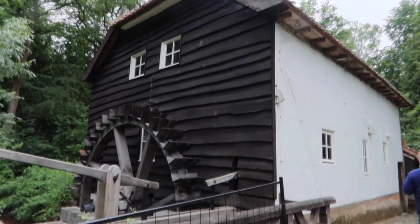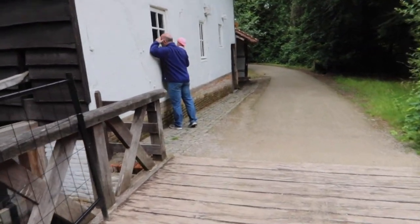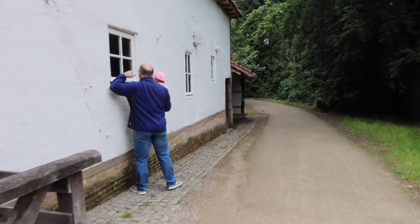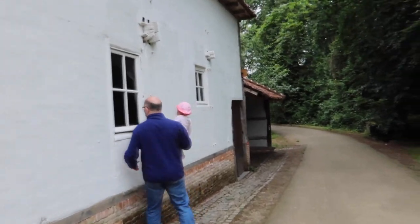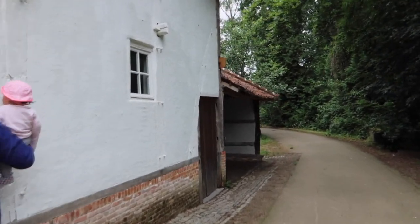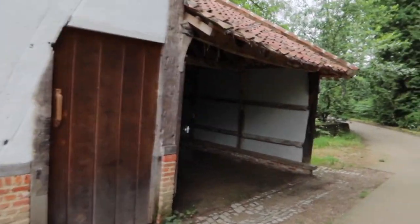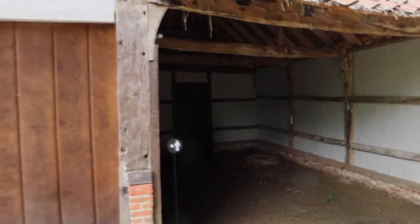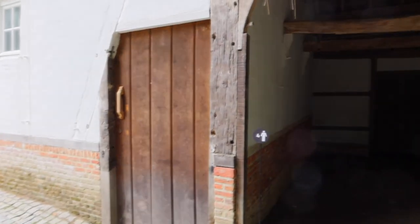Yeah, the old house. What did you see inside? Nothing? Nothing special? Number 4, this one. Yeah, this one is their garage, but for people only.